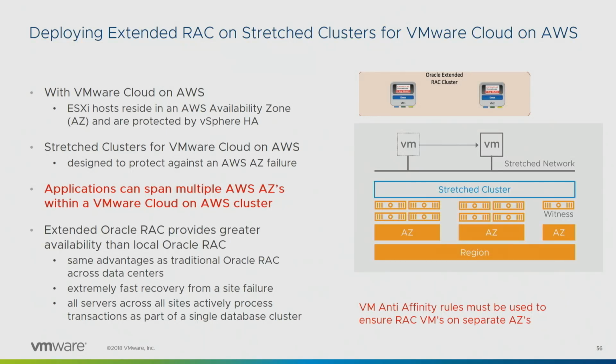The feature I would like to touch upon is stretch clusters for VMware Cloud on AWS. All along, we had VMware Cloud on AWS in a single availability zone within a data center. Now we have the capability of stretching the same vSAN cluster across two data centers, across two availability zones in the same region. That's what stretch clusters for VMware Cloud on AWS is. What's the use case? Oracle RAC. I can extend an Oracle RAC beyond metro distance, across data centers. But what does that give me? Site-level high availability. Whatever features I could get by running Oracle RAC within a data center, now I can get across data centers.